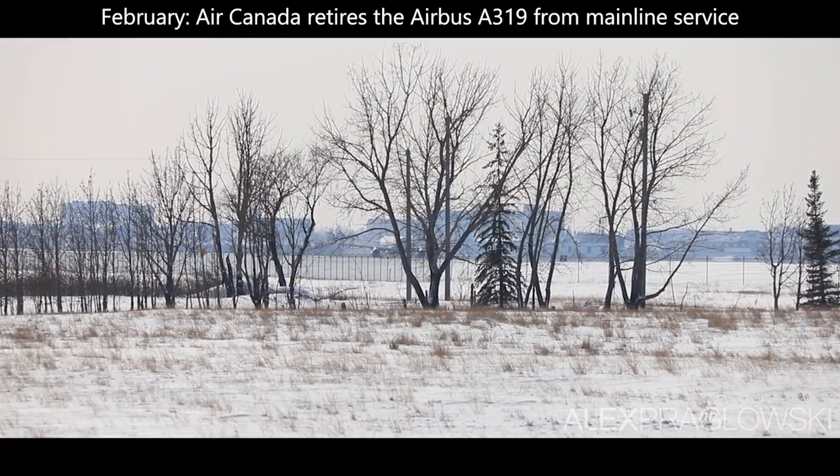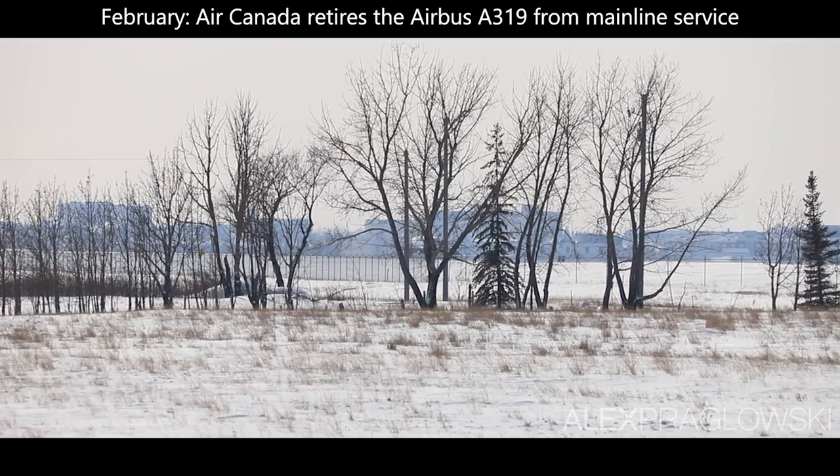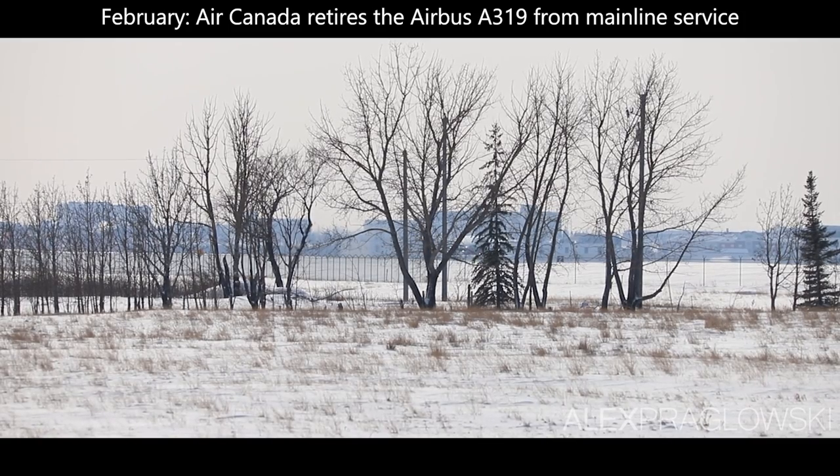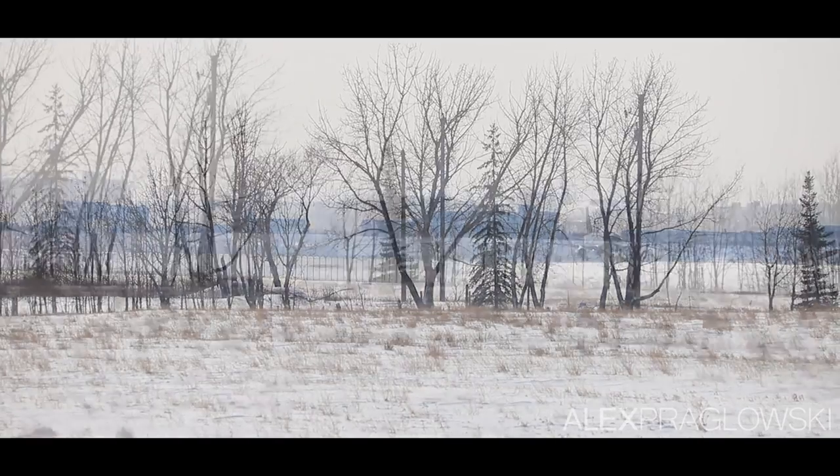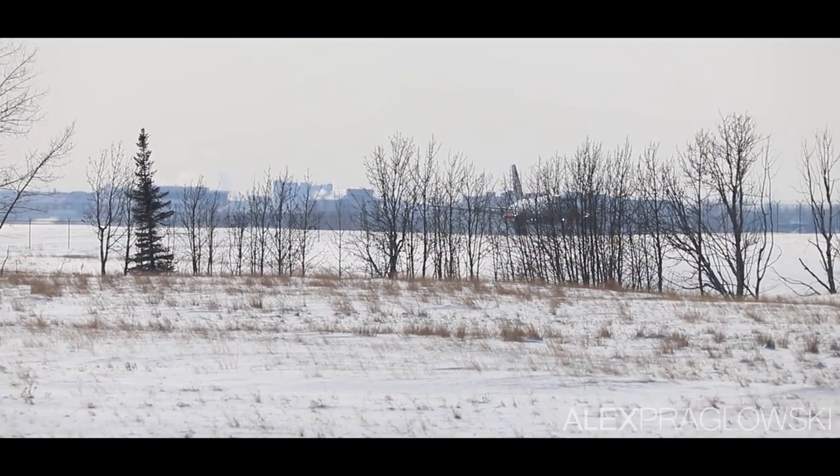With the return of the 737 MAXs to service, Air Canada finally retired the last of the mainline Airbus A319s, and the very last one in the country left Calgary for Kansas City on February 8th.